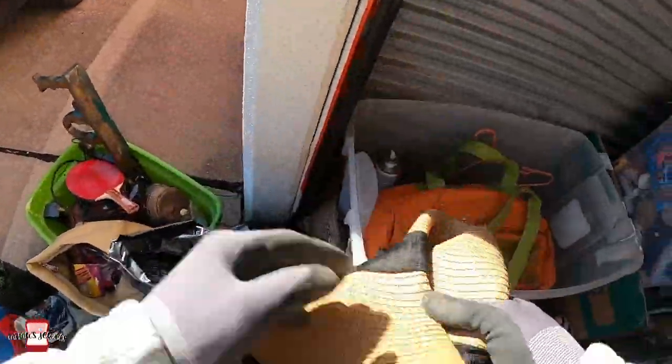A sun hat, which appears to be in decent shape. No brand, but still, sun hat's a sun hat. We'll keep that. I'll put that in the keep bag.